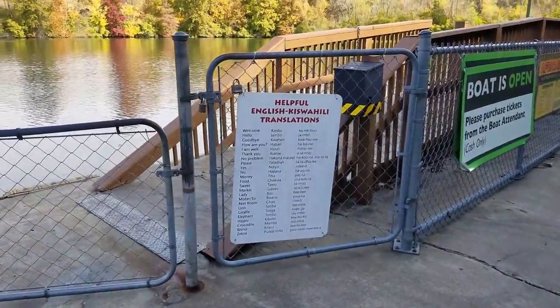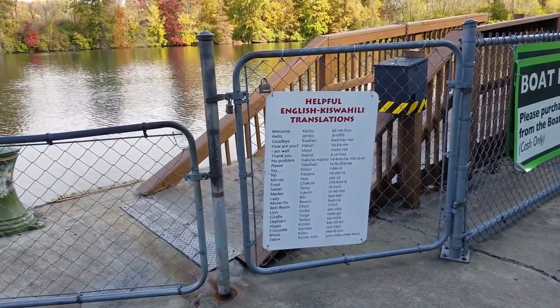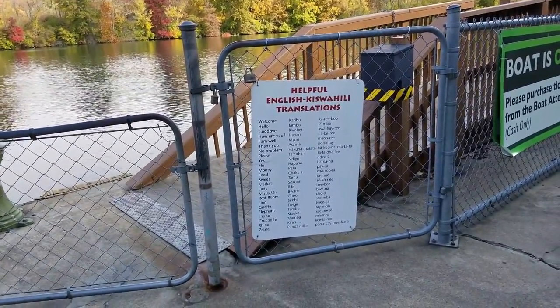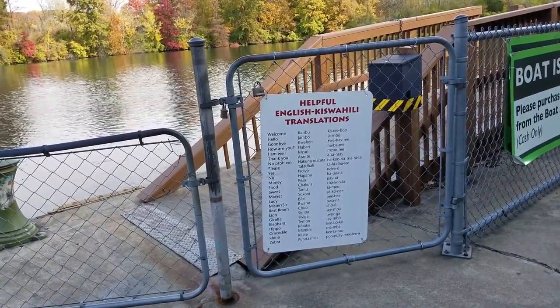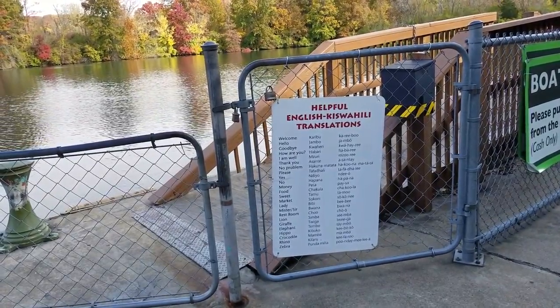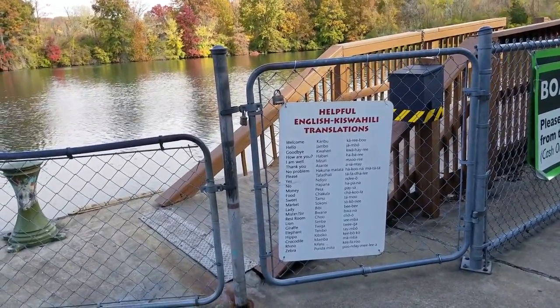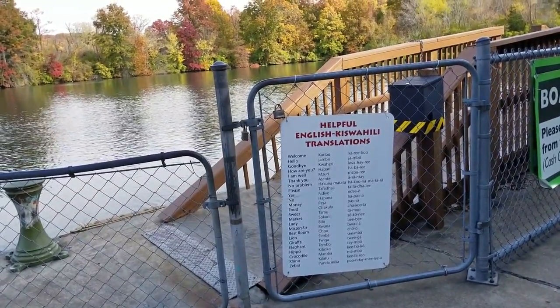Kind of a neat sign while I'm waiting for the boat. You can see a number of English Swahili translations. Jumbo, of course, we used all the time at Busch Gardens. And at Animal Kingdom, they use it a lot too. But if you notice just a little bit down there, about the seventh word down, Hakuna Matata, no problem. So yes, it's actually a real word. It's not just something that Disney made up.